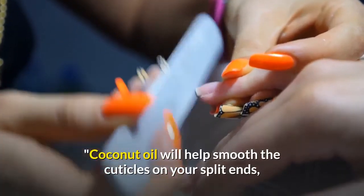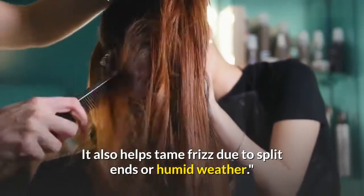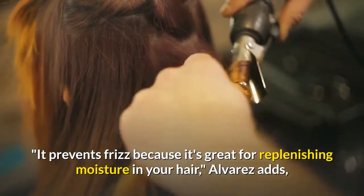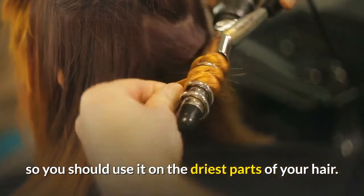Coconut oil will help smooth the cuticles on your split ends, so your hair doesn't look frayed at the end. It also helps tame frizz due to split ends or humid weather. It actually can control frizz on your whole head, not just on your split ends. It prevents frizz because it's great for replenishing moisture in your hair, Alvarez adds, so you should use it on the driest parts of your hair.